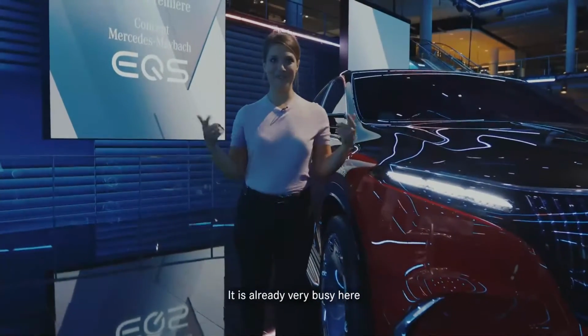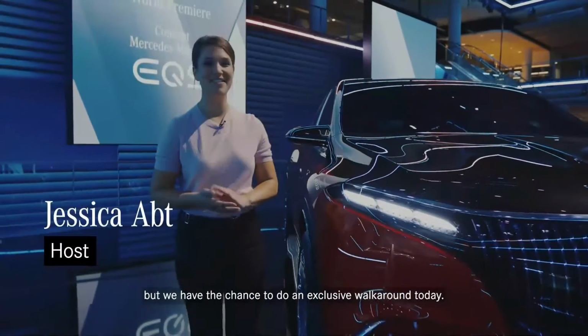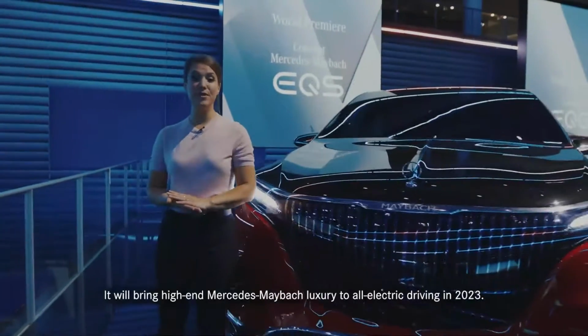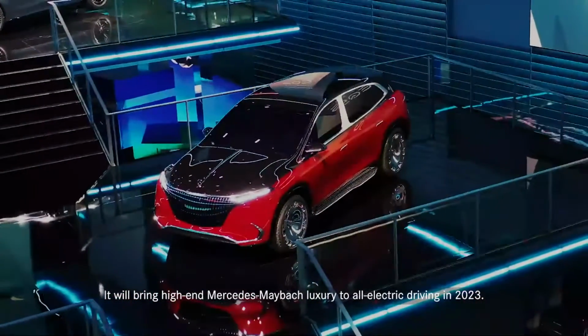As you can hear, it's already very busy here, but we have the chance to do an exclusive walk around today, so let's do this. My name is Jessica and this is the fascinating Concept Mercedes-Maybach EQS. It introduces high-end Mercedes-Maybach luxury to all-electric driving in 2023.